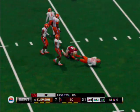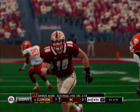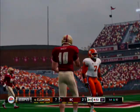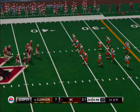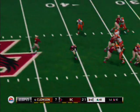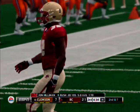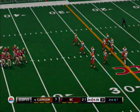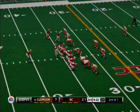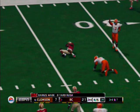And he's taken down at the 37-yard line. First and 10. Ball on the 37-yard line. On the ground with the tailback. And he makes it out to about the 34-yard line. That'll make it second and 7. He's on the run. Brought down at the 33-yard line.